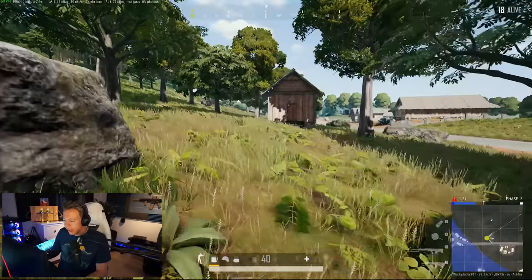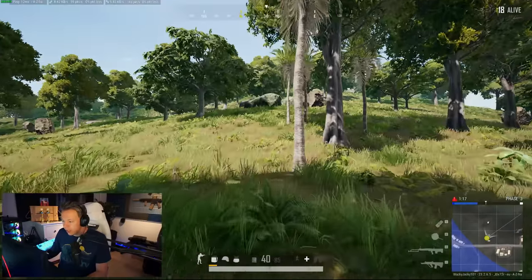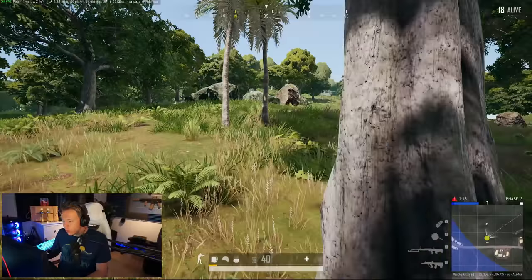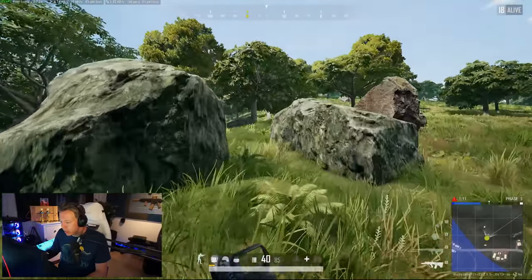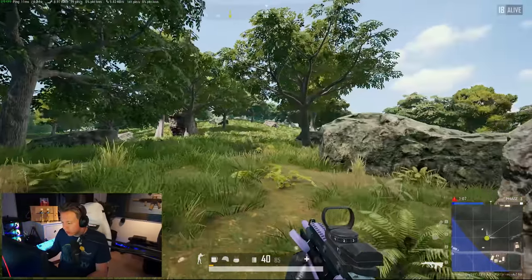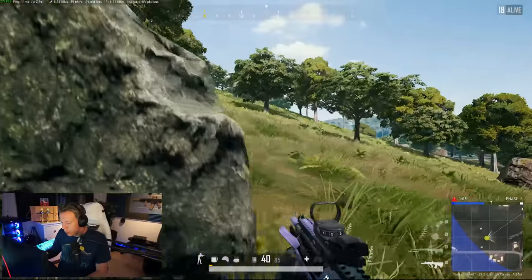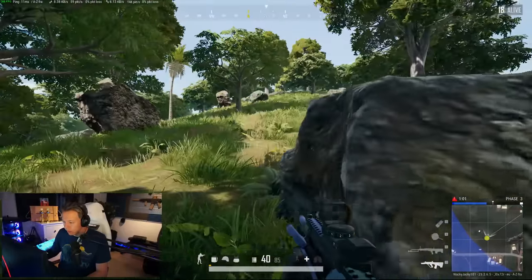System performing just as I wanted to. Very nice and stable FPS, even in a game like PUBG, recording at high details, high quality settings, playing at pretty high quality settings as well in 1440p resolution. I'm happy.